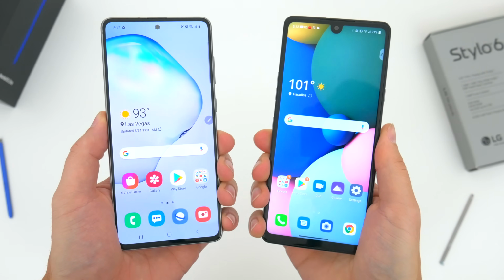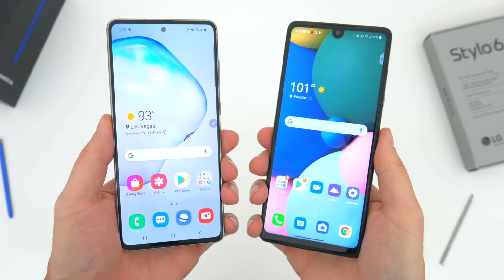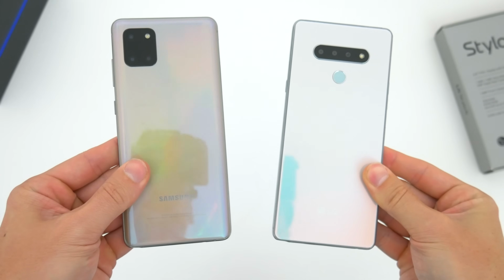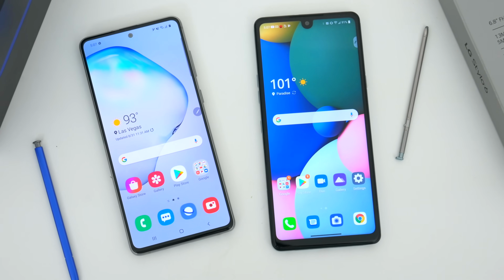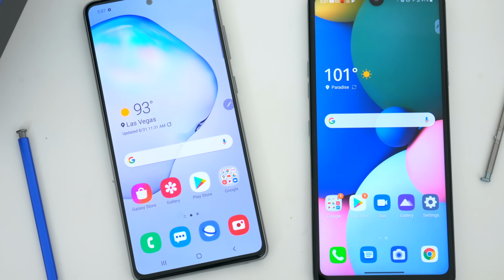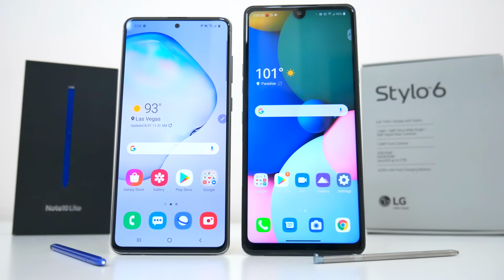And while they have been out for a number of months now, they are still technically current 2020 devices anyway. The Stylo 6 and Note 10 Lite are very different phones though, so I'll talk about what exactly separates them from one another. I'll go over some of the things that are the same, and hopefully by the end, this will help you decide if either of these stylus smartphones are right for you.